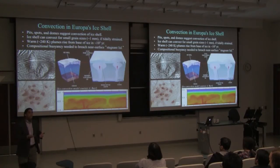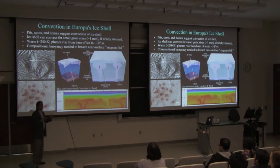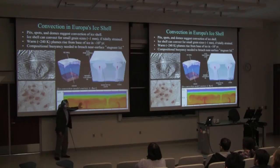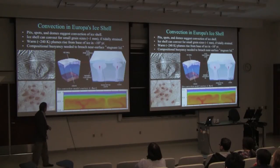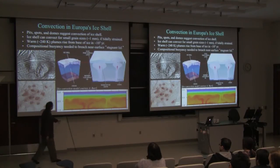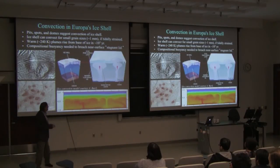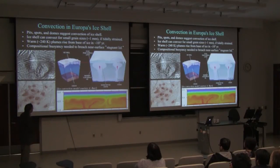This doesn't happen on Earth because we don't get packets of ice that are many kilometers thick. So Greenland and Antarctic ice don't convect, but on Europa, the ice is thick enough that it should convect. And this is a model by Ɂybys, who's now at Brown. The ice-ocean interface is here. The cold surface is here. And red is ice that's about 240 degrees Kelvin as it rises up and colder ice sinks down.